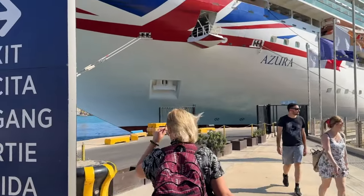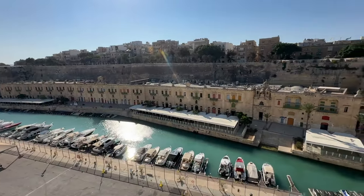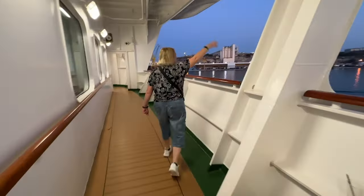Welcome to part 2 of our adventures to try and discover the wonders of Italy on P&O Azura. In part 1, we'd flown to Valletta in Malta, where we reacquainted ourselves with this brilliant ship before watching the fireworks and sailing north into the Mediterranean.